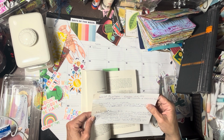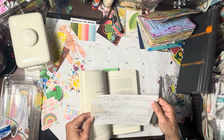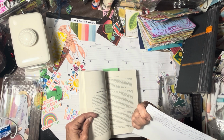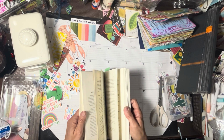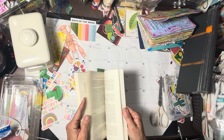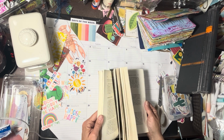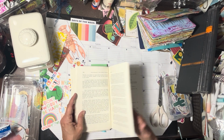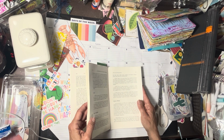Wow, very old notes. Interesting. I will be using this to stamp on, Happy Meals and just whatever else. So I brought it down. It was up in the bookshelf and it needs to not, I'm not reading it anymore. It's a very good book, but I mean, you can see it's done.